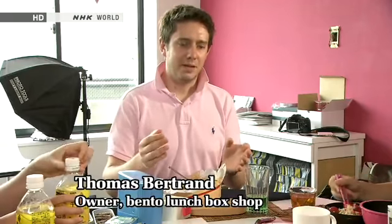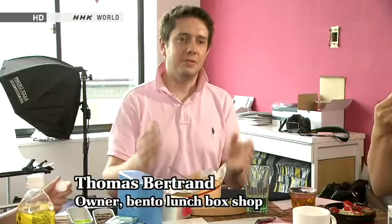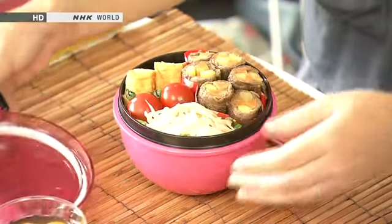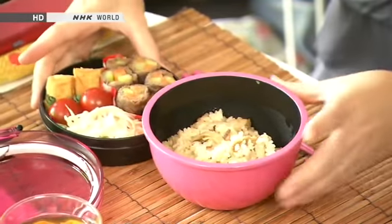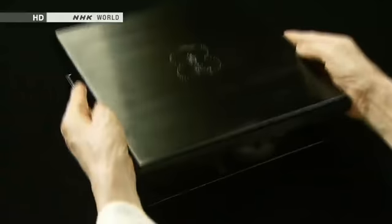When you open the bento box, it must look pretty. That's what makes lunch more pleasant. If it looks pretty, it'll whet your appetite. Visual beauty is essential. That's the appeal of the Japanese bento culture.